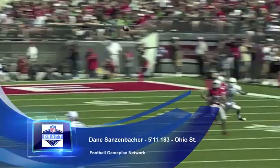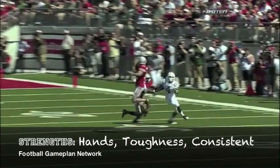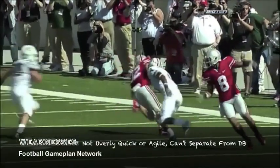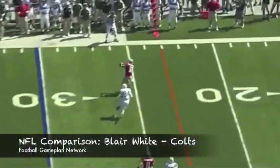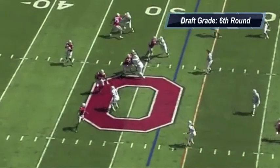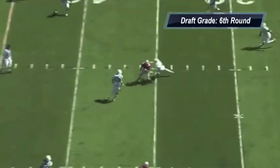Dane Sanzenbacher is a guy that just makes plays. He's very consistent. He's tough, not afraid to go across the middle, and he's consistent, and that's what you need at the next level. A guy that can make big plays. Reminds me a lot of Blair White. May not be a burner, but a guy that is going to come to play week in, week out and help a team out in a pinch.